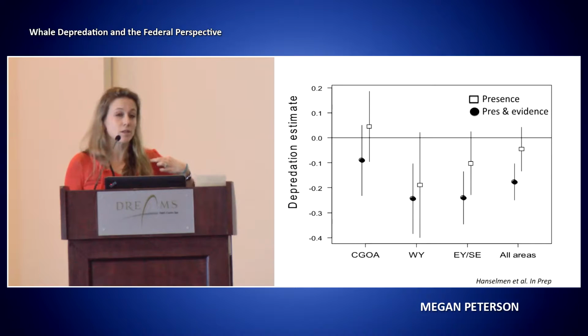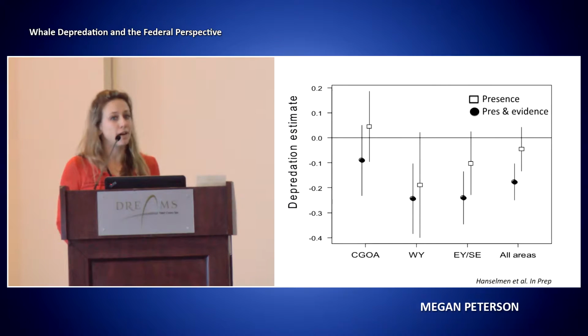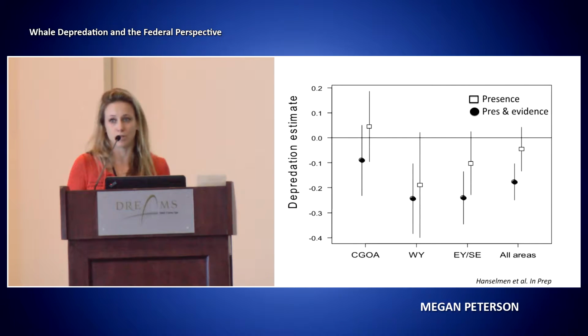We've also looked at this with the commercial fishery data and found similar results that indicate there's value in looking at presence as a proxy for depredation, but when there's evidence with damaged fish, you're getting a more solid estimate.